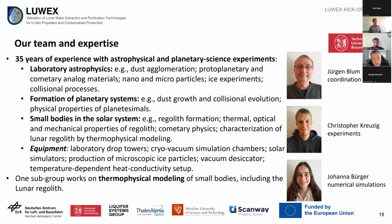Our experience and expertise is within astrophysical and planetary science experiments mainly, plus recently some thermophysical modeling. We do have many experiments running at the institute. We have our own labs, different labs. You see the details here. I don't want to read out all of them. Important for the equipment is we have this large cryo vacuum simulation chamber that we will be using for LUWEX. You have seen a picture already of it.